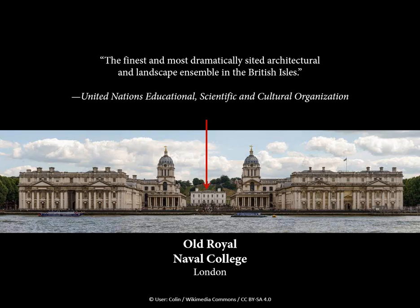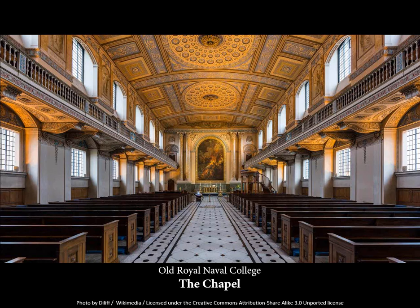The interiors are astonishing. The chapel, for instance, is a tour de force of late 17th, early 18th century British design. This kind of design, to me, would only be found in Britain. And you see incredible painting. The paintings continue when you go into the next building.